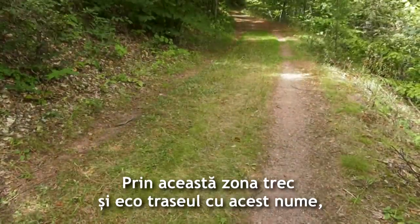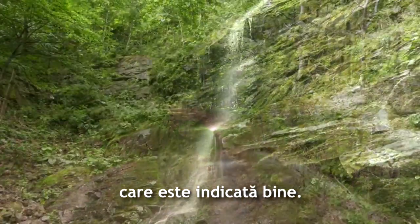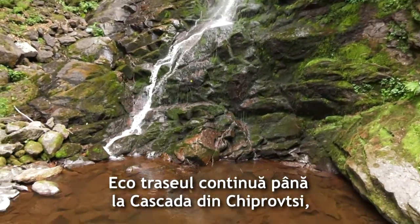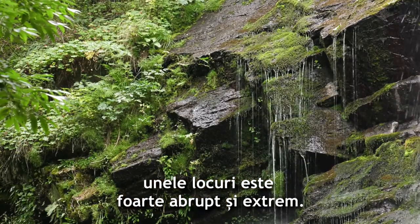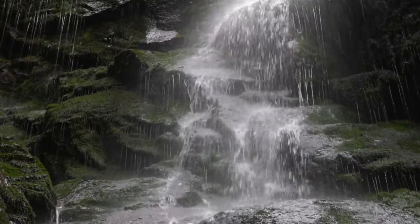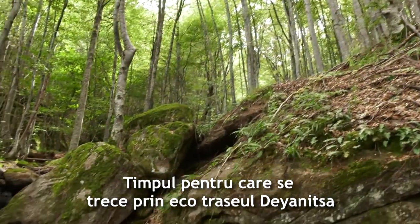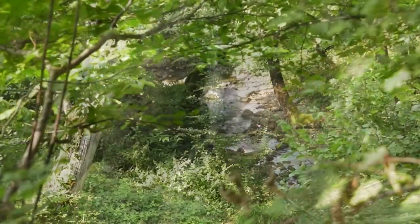The eponymous eco path that's well marked on the map passes through this area. The eco path continues to the Chiprovci waterfall itself. It's quite steep and extreme in some places. The time you need to pass through the Dejanica eco path is about 5-6 hours.